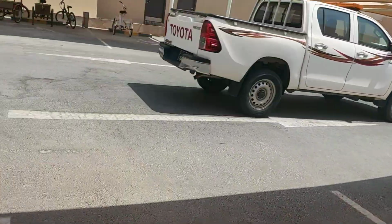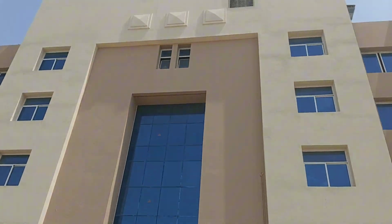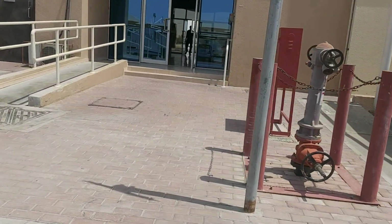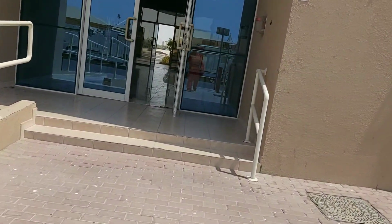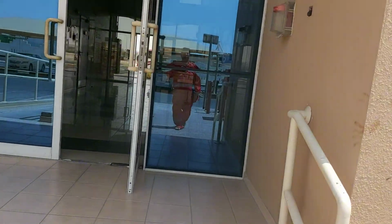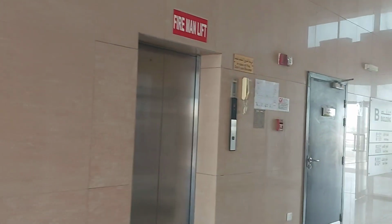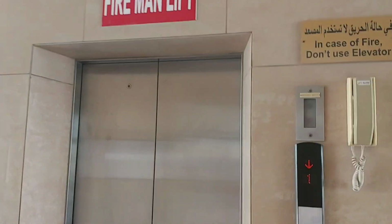Now I am going to my room, guys, that area, my room. This is the main door. Now I am entering my place. This is the elevator, guys.